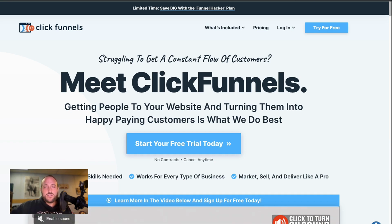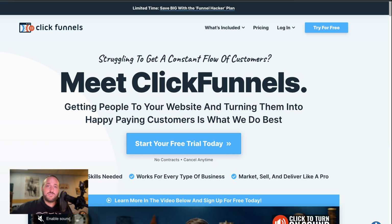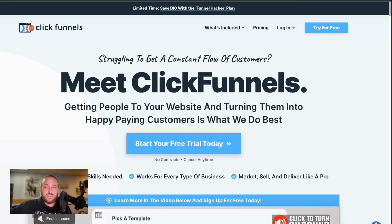They have incredible landing page templates, which speed up your ability to deploy multiple different landing pages for testing. They also have built-in split testing, so you don't have to have a third-party software to do your split testing for landing pages as well.